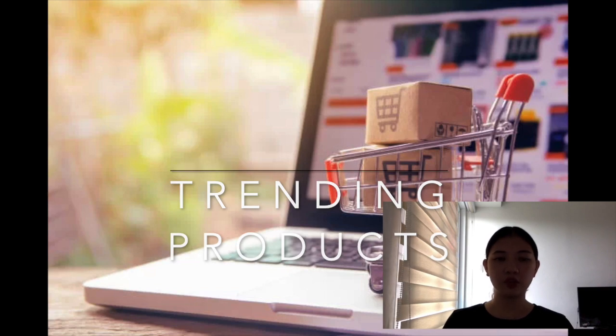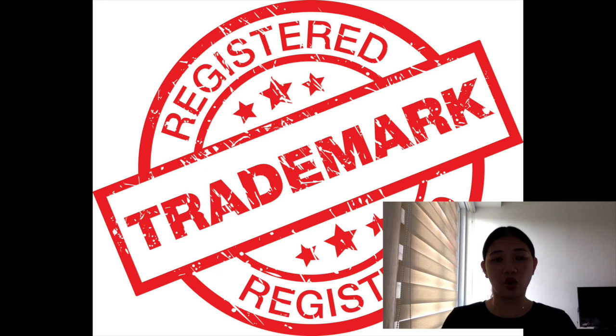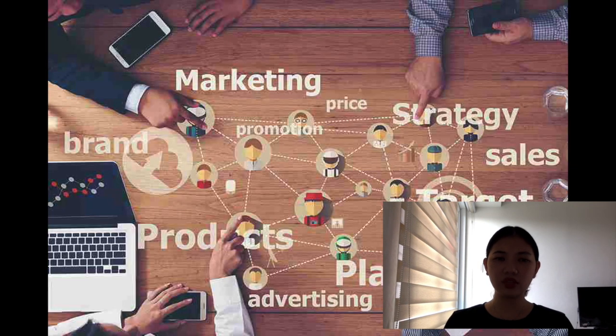So if you find your product is already available in Singapore but in a different brand, why not make your own brand and register your trademark, right? Don't be afraid if you see your products in Singapore. It's totally fine. Don't lose hope. You can always find a similar product anywhere in the world, not only in Singapore. So don't be afraid. It's how you sell and market them.